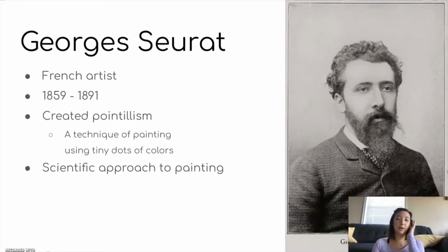So this is George Seurat. He is a French artist. He was born in 1859 and he died in 1891. And he created Pointillism, which is the art we're going to study right now. So everyone say Pointillism. Pointillism is a technique of painting using tiny dots of colors. And he has a scientific approach to painting, which makes him different from other artists. So he studies scientists' research about colors and the effect of colors on our eyes.